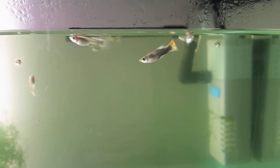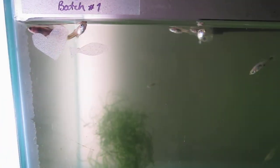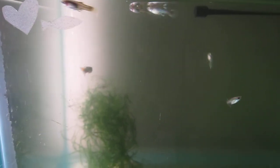They're pretty big now. You can see in comparison to my tank, that male is actually quite big. So I'm hoping to get them into the main tank eventually when I get rid of my ram so he doesn't harass them. Because I tried the other day and as you've probably seen, I sort of failed. Well, he failed, but that's besides the point.